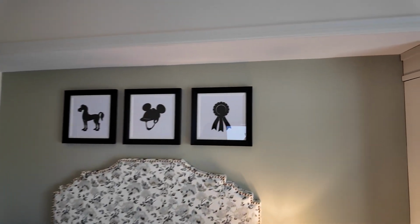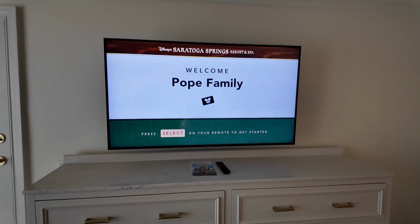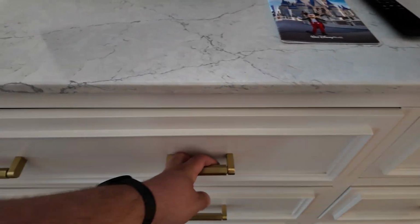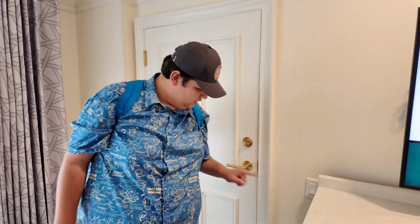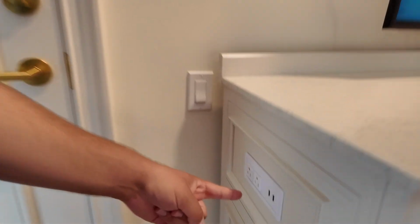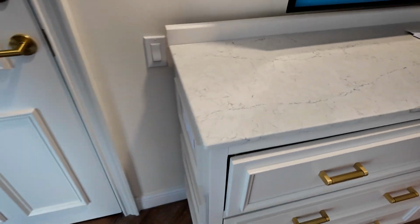I love the hat with the Mickey ears on it. And you have a horse and a ribbon. They also have nice smart TVs here, as well as some more storage. Lots of drawers here. And then you can see that door, so I guess we could get connecting rooms if we got a second room right next to it. Also, there's more lights, and right here there are USB plugs. Oh, very nice. It's kind of an odd placement, but you can charge stuff right there.